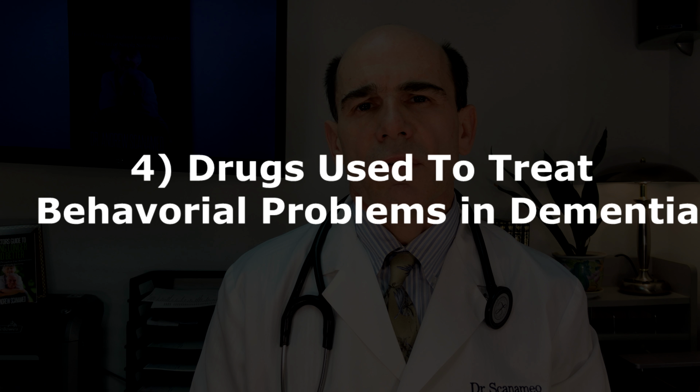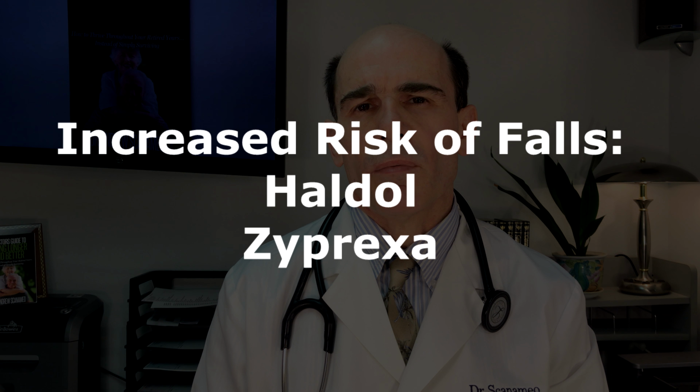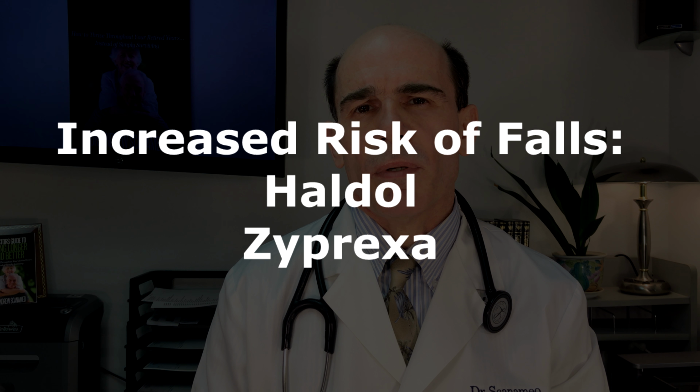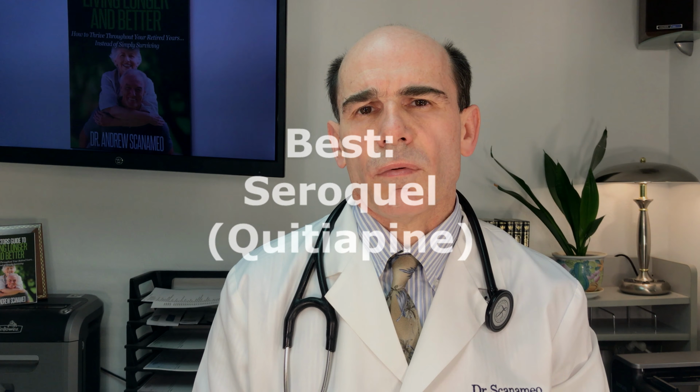The third class of medications associated with falls are the behavioral medications. Behavioral medications, antipsychotics, are indicated in difficult to treat behavioral issues, especially with dementia. They are all associated with falls. There are some good ones and some bad ones. The bad ones include Haldol and Zyprexa, in my opinion. The best one is Seroquel. Seroquel can be started at a lower dose and can be increased as needed. As I said before, they're all associated with falls.